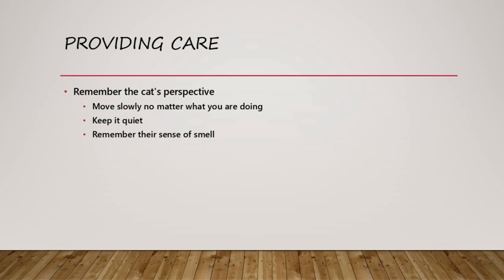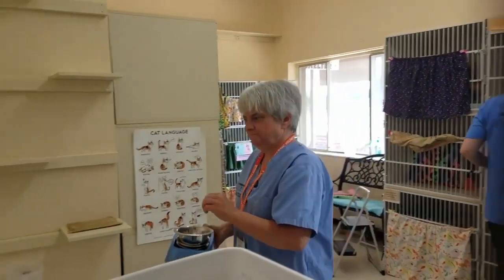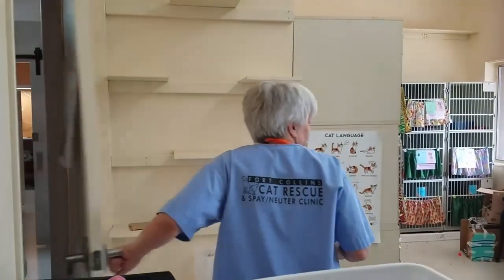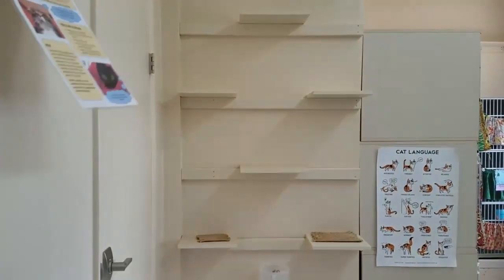So when you're providing care for our blue card cats, please remember the cat's perspective. Move slowly, no matter what you're doing. When you're cleaning or moving the wash rag around their cage, or putting the food dish in, changing or fixing their bedding, or touching their litter box, please move slowly. Also try to be quiet. Try not to make a lot of noise with the litter box, the cage doors, food dishes, toys, and even with your voice. Try to keep yourself quiet, calmer, speak a little bit lower and slower as well.